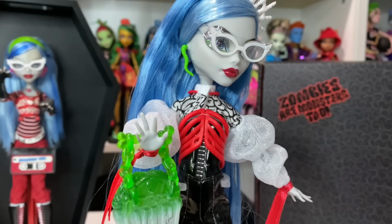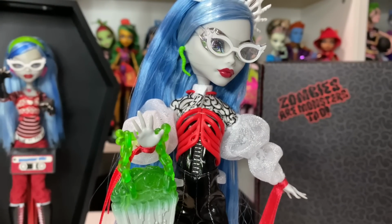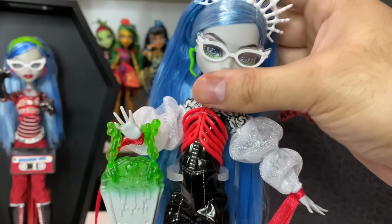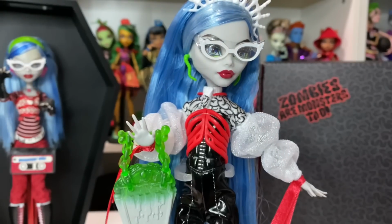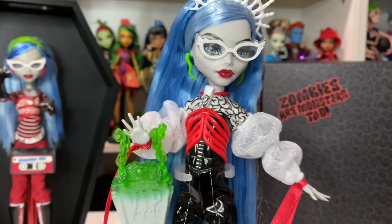Oh, those earrings. I think they're Beetlejuice's earrings, and I think Monica might have worn them already, but I'm not sure. I wish that they'd been the... Because Ghoulia's worn earrings that are rib cages before, and I would love to see that sculpt again because it's so cool. So here she is.